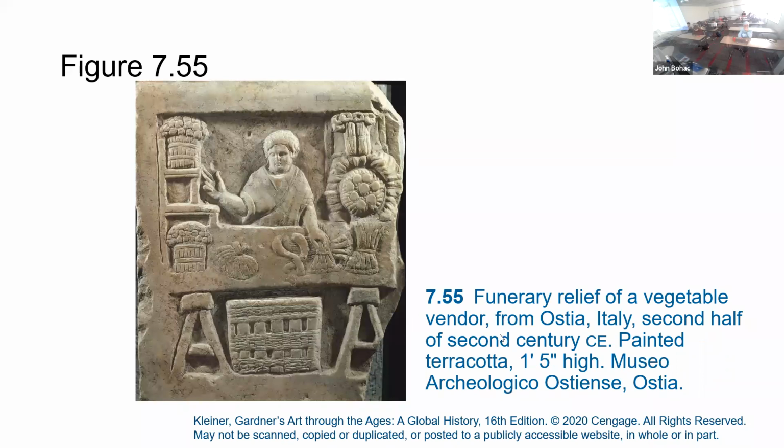Here's another one. This is from Roman culture, and this is from a sarcophagus, actually. Funeral relief of a vegetable vendor. So I want to tell you about this. We think that whoever was in this sarcophagus may have been a produce guy, you know.